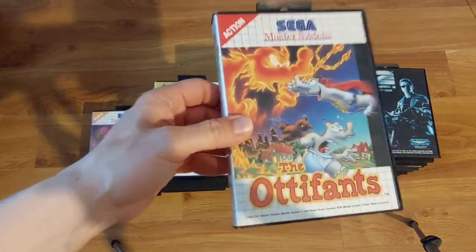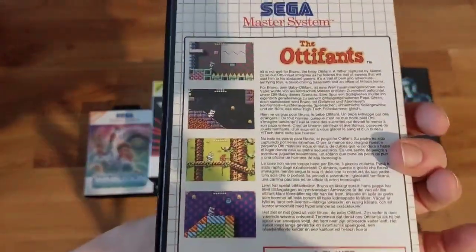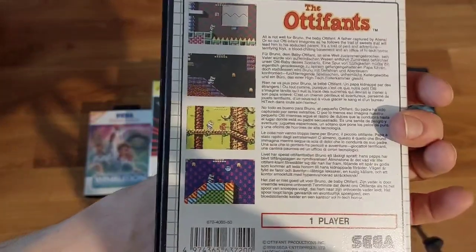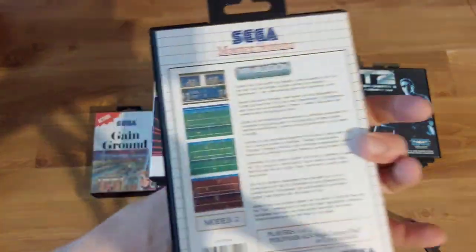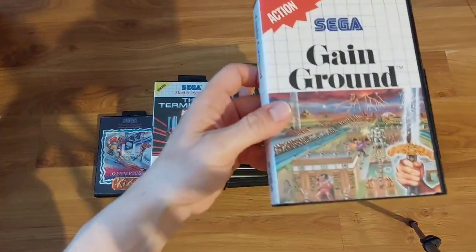I like the box art, so the Autofans. Funny enough, I got this again after the classic version, I think. Although I don't know which one I've shown already. I think this was like €6 locally. We have Wimbledon. So as I said, some of the common stuff that I just hadn't managed to pick up.